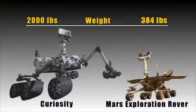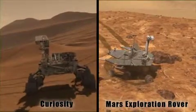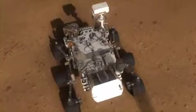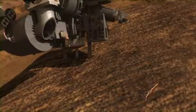Curiosity is 2 times bigger, 5 times heavier, and has 15 times the weight of scientific equipment relative to Spirit and Opportunity. Like those rovers, Curiosity surveys the landscape and examines rocks up close. Curiosity's scientific mission involves driving around its landing site, perhaps up to 15 or 20 miles, collecting samples of rocks and soils with a big jackhammer drill located on the end of a 6-foot robotic arm. Those samples are delivered to the rover and analyzed with some very sophisticated and power-hungry analytical laboratory instruments.